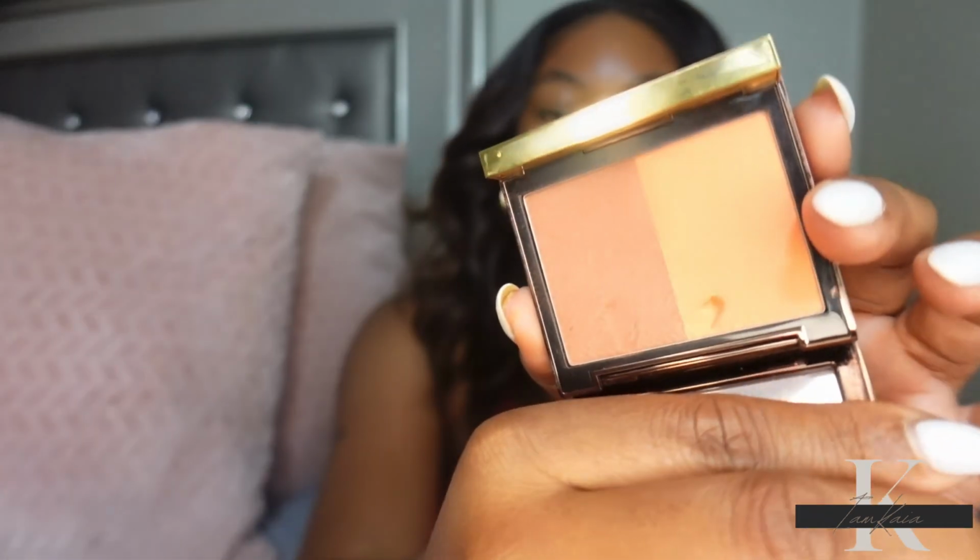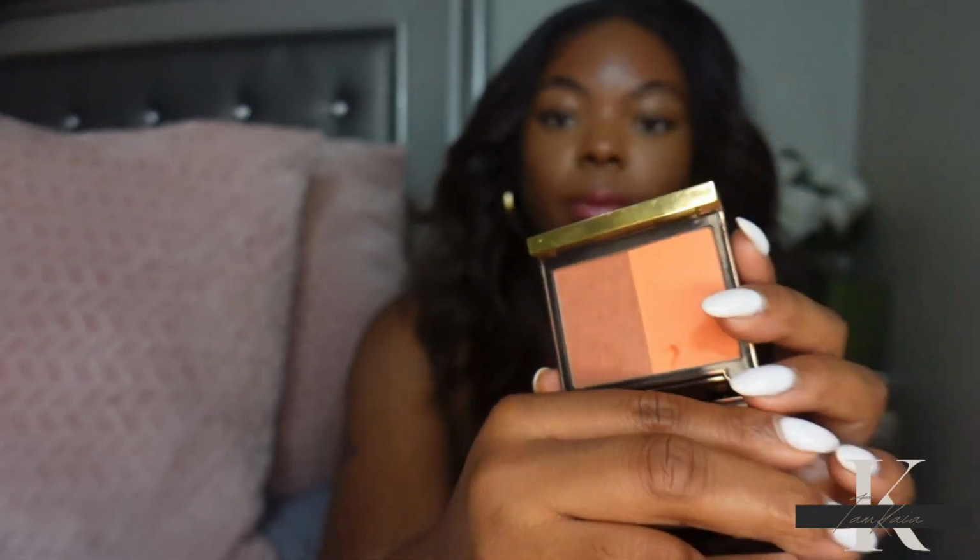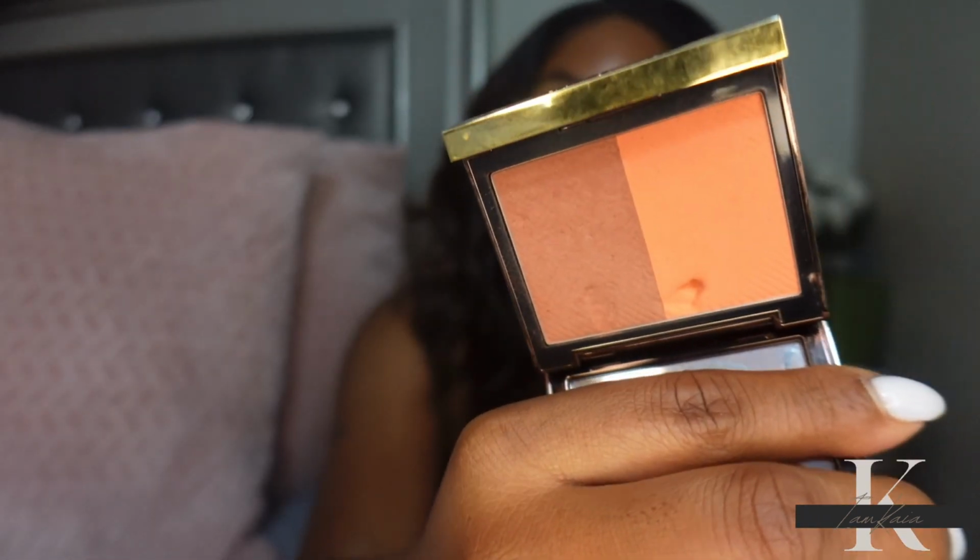One more product I don't feel like is absolutely worth its price tag. This is the Tom Ford Shade and Illuminate blush. I have the shade Peach Poison. Now, I don't feel like this is the best shade for me. Maybe that could be part of the reason.